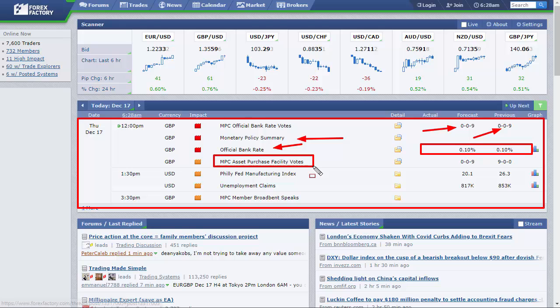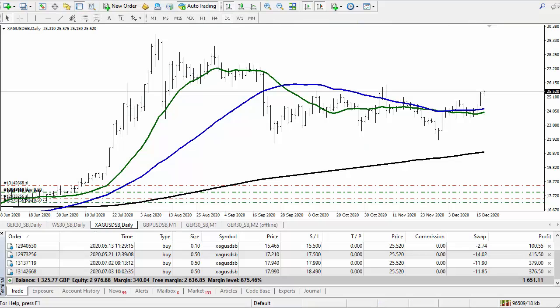And then we've got the asset purchase facility vote, and then 1:30 fully fed unemployment claims, the weekly one, and the MPC Broadbent is going to be speaking again. So it's Bank of England today. That's the main news for today. So this ends part one.